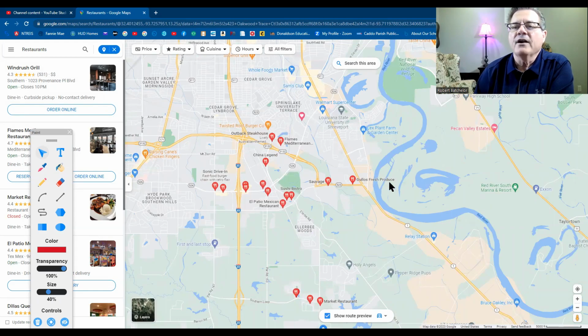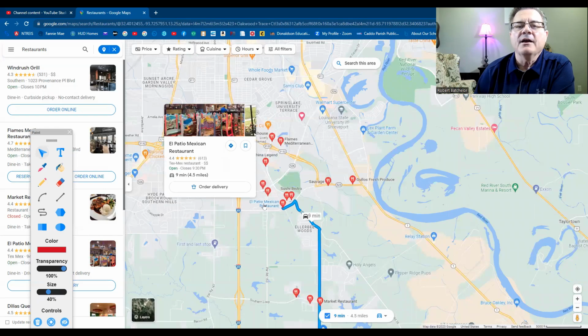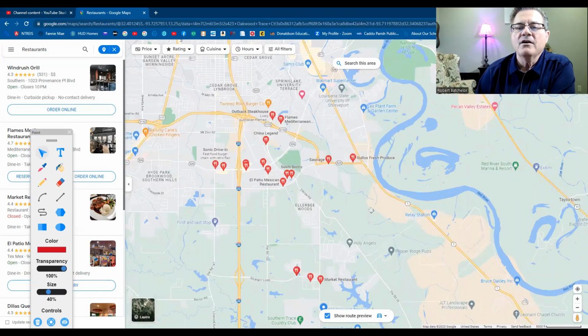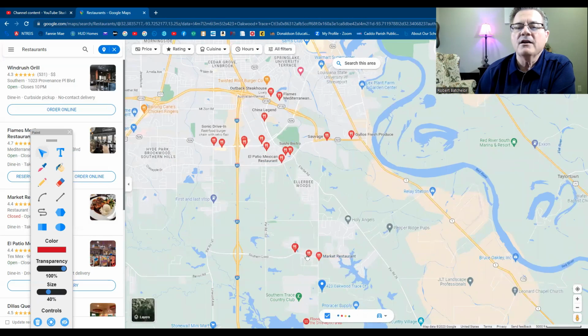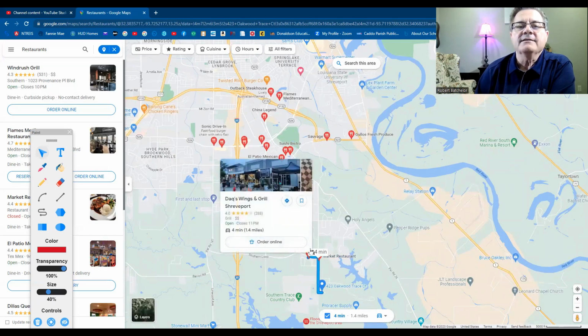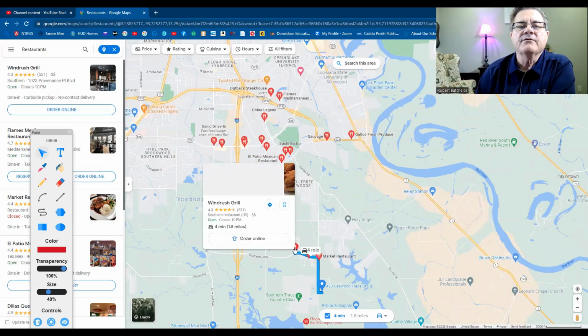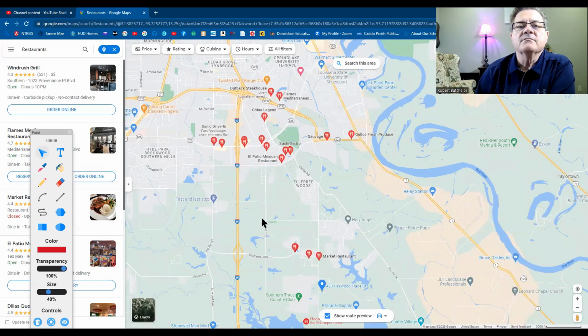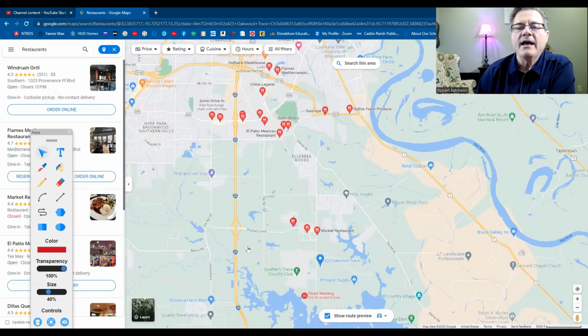You've got a fresh produce here. You've got China Legend. You've got El Patio Mexican restaurant, which they've opened a new one in Bossier, which is not too far from where I'm at. Market Restaurant here, and you've got Dax Wings and Grill. You've got Windrush Grill. So some really good stuff around the area.